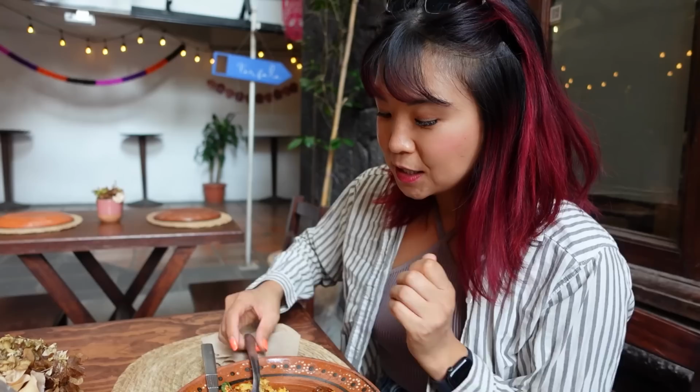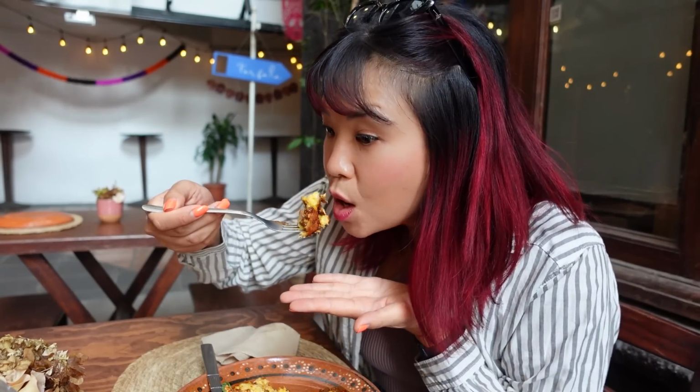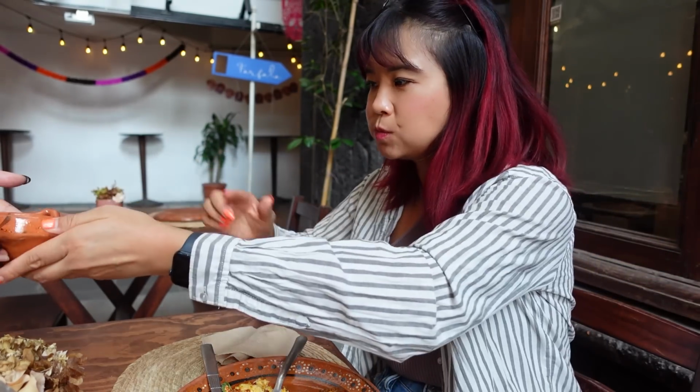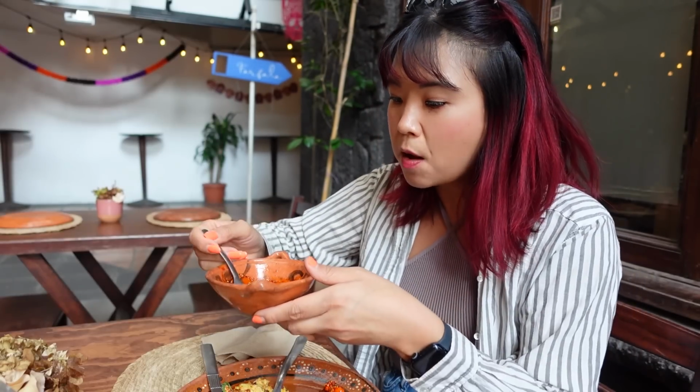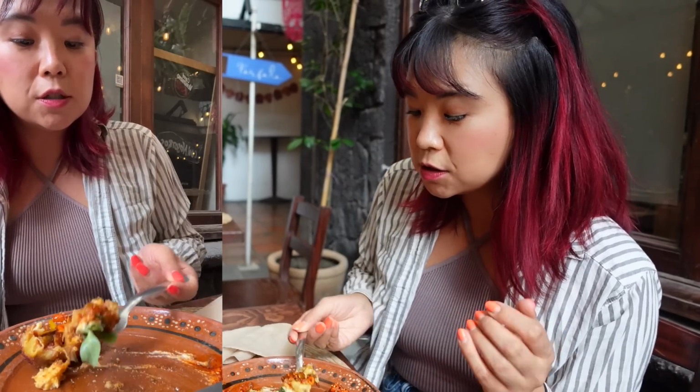Well, let me try a little bit. So the mole is giving chocolate slightly. This is salsa macha. But it's not. I'm just gonna dig it in here. This is delicious. Based on 2 dishes only, this is, I think we got.